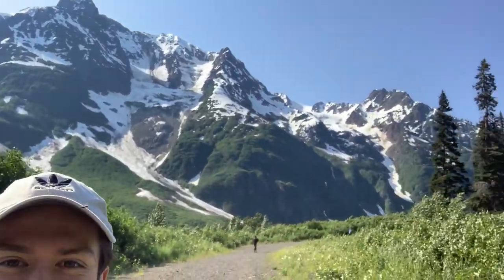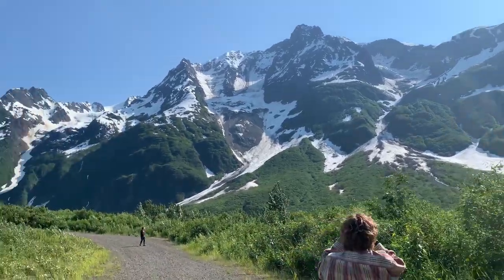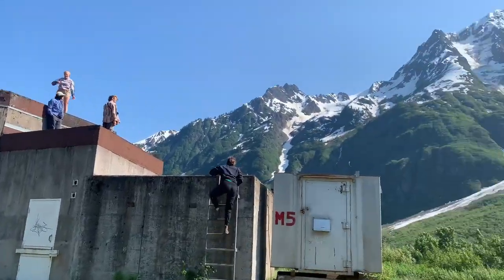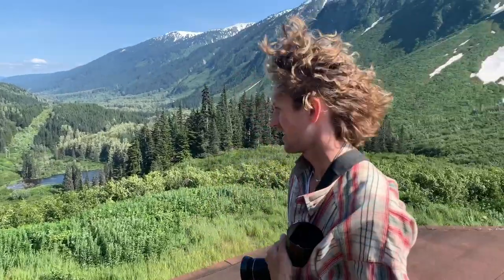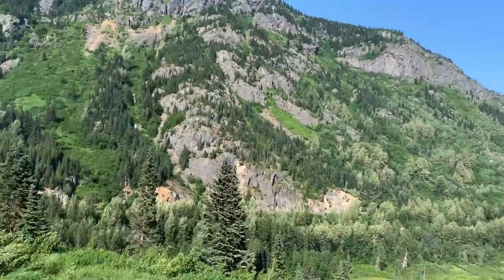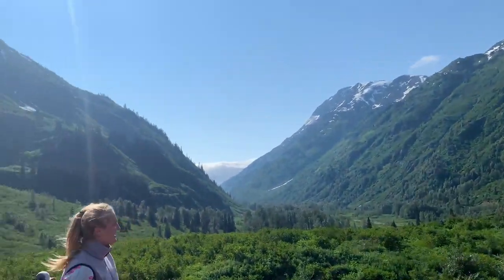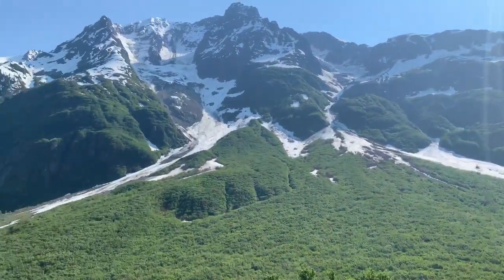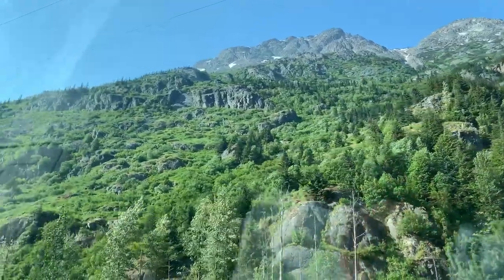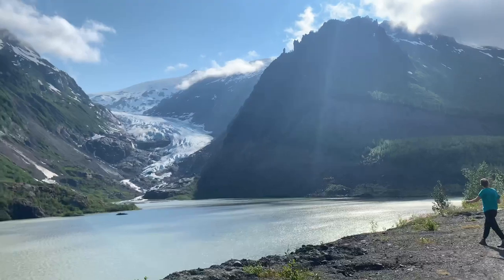Look at that view. Absolutely insane. Glacier Mountain. Holy cow.